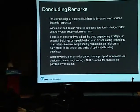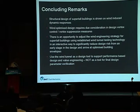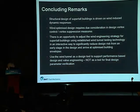The structural design of these buildings is entirely driven by dynamics. Any shape optimization, anything that you do, needs to consider dynamics. Mean wind loading usually is not relevant. And really, we're in the game of vortex control. Whatever we're doing to improve the performance of these buildings, we are, as aerodynamicists at least, in one way or another trying to control the correlation of vortex shedding, the strength of vortex shedding, where it occurs, and what wind angle it occurs on. Dealing with vortex shedding is everything. And different from smaller buildings, the design incentive is huge.